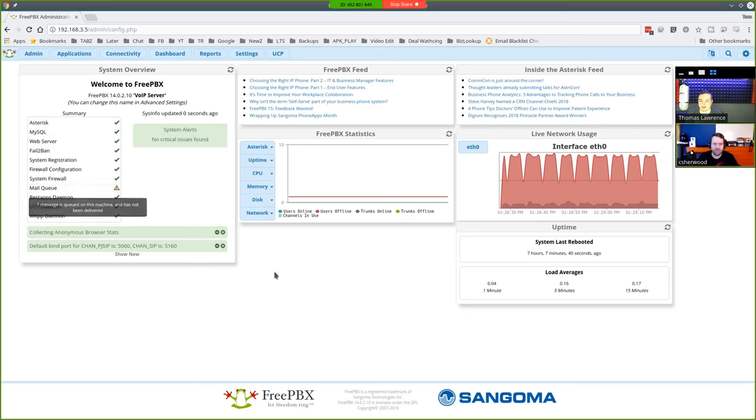Okay, so we have a phone connected. Let's go and check out the user manager now. So you have a user that's assigned with your phone. A physical device, a phone, can be assigned to an extension. Now, a user can have multiple extensions. Like you could have a soft phone on your desktop. You could have a hard phone on your desk. That's why there's a difference between users and extensions, right? A user can have multiple extensions.